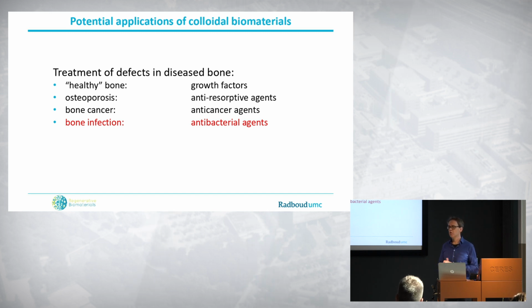So in general, our applications are all based on the fact that we use the nanoparticles to deliver drugs: anti-cancer drugs, antibacterial drugs, or anti-resorptive drugs for our second case, osteoporosis. And in time, we have zoomed in more and more on conditions, diseases where you can really benefit from the nanoparticles, because we started with growth factors, and there the benefit was that the nanoparticles have a high specific surface area, so that the control over delivery could become better.